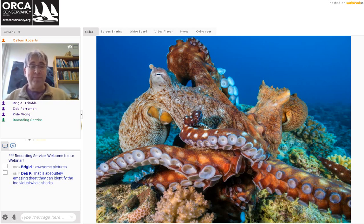Now, octopuses end up battling over mates with each other, and you can see here a couple of common octopuses having a battle on a coral reef, again in the Red Sea, and they are incredible.